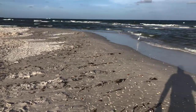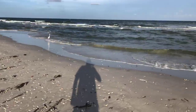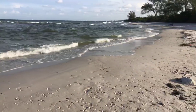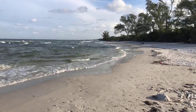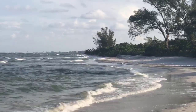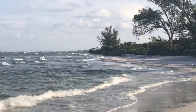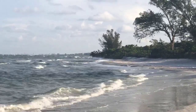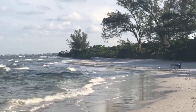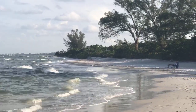Behind me, up to the north there, we've lost a lot of beach. A lot of beach. Right now with the high tide, there's pretty much no beach up there. You see that? Lost it all up there. There's Roy in his chair.